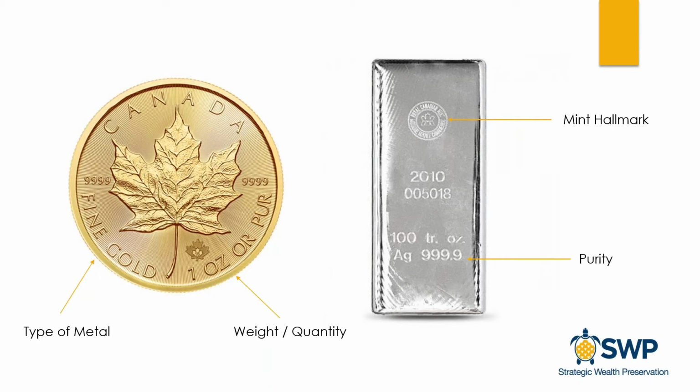Also very important, and you've probably already noticed by looking at these pictures, you've got the 4 nines on both. Now in the jewelry world, they usually use the term 24 karat to indicate that something is pure. In the investment bullion world, we use the decimal system. And what these 4 nines means is that these products are 99.99% pure. The refiner, the producer, has refined all of the other impurities out of the metal and are left with this pure gold or silver product.